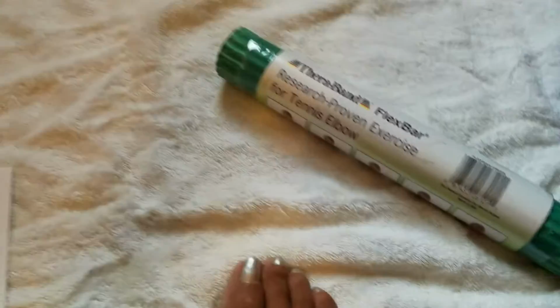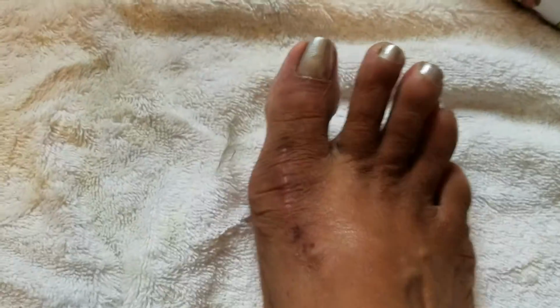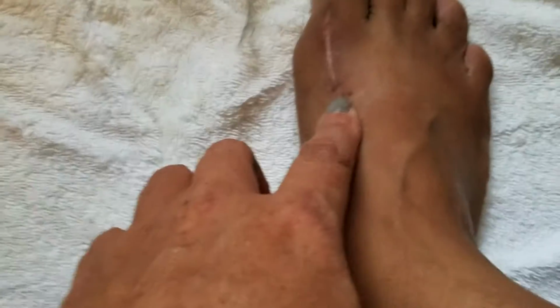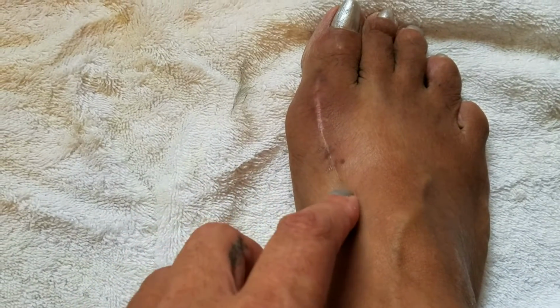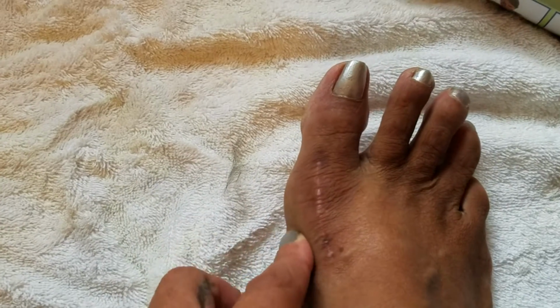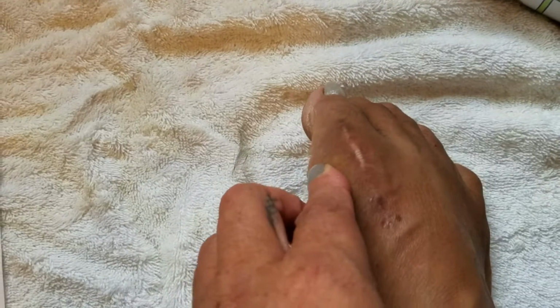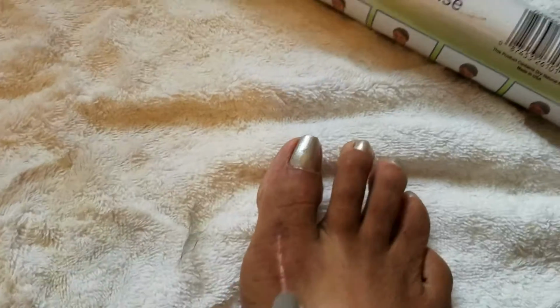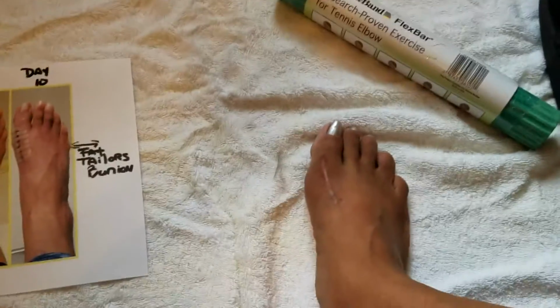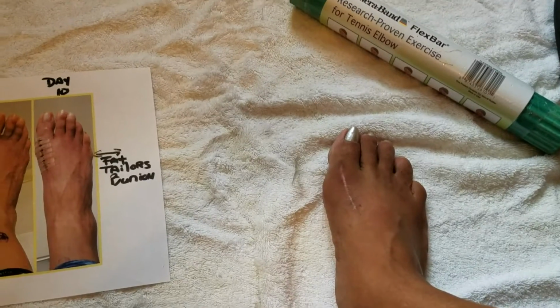Okay, so this is what the toe looks like today. It is 9 months. The scar that was down here has actually really faded, and it is not raised anymore like it had been for the previous months. So, what was the surgery and the rehab? What has that been like in these 9 months?